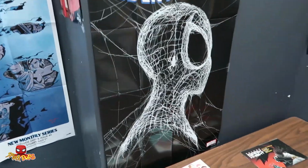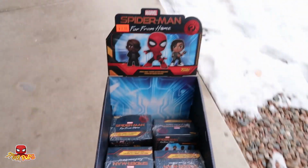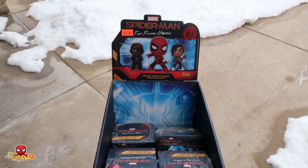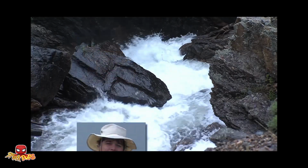Actually have a poster of Spider-Man right there, so that's pretty neat. But we're actually going to be unboxing the last of their Spider-Man Far From Home mystery minis, so that is pretty cool. We're just going to go back to the studio and show you guys what we got out of these awesome mystery minis. Who would have thought that would end up being so neat, but it ended up being pretty neat after all.